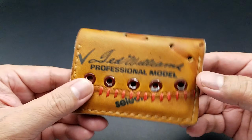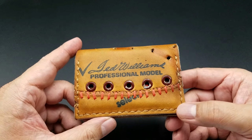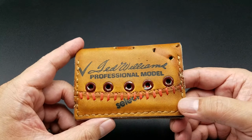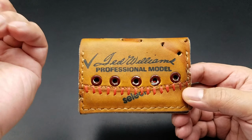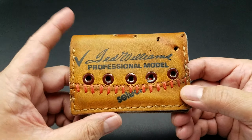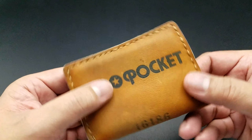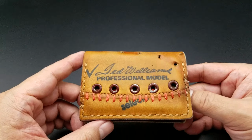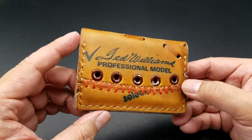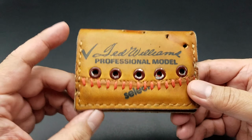He makes these all by hand at a reasonable price. I believe this one was $60. They range from 50 and up, right? I think his most expensive wallet might be like $65. Definitely worth it. All handmade, handcrafted here in the United States by, I believe, one gentleman named Thomas. So I saw this. I saw the reviews that people have written about their wallets. I was interested. It sounded good. So I took a chance. Again, this one was $60.